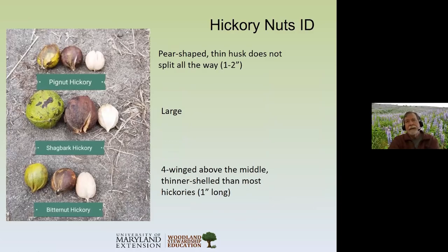And there is difference in the fruits as well. One way to tell the difference is the shagbark hickory has a really big fruit. Most people have a very difficult time telling the difference between pignut and bitternut hickory, because the bark tends to look somewhat similar. It's kind of a tight interlacing bark. But the pignut hickory is fairly distinguishing with the fruit because it's a much smaller fruit, has a very thin husk to it, and has a pear shape to it.